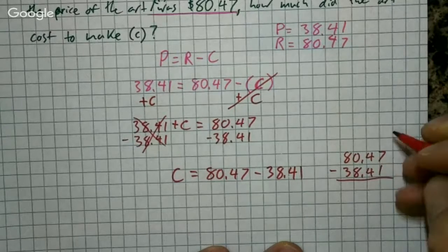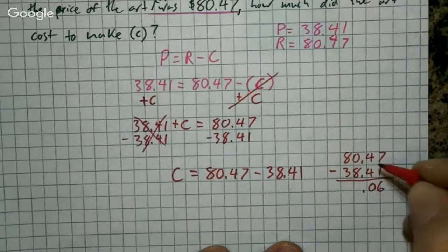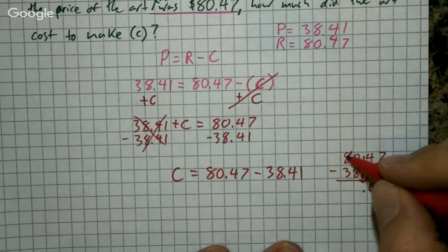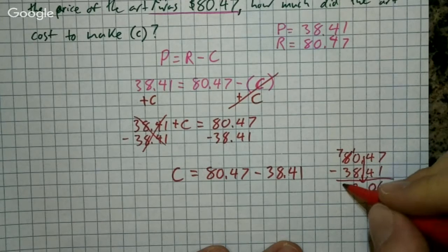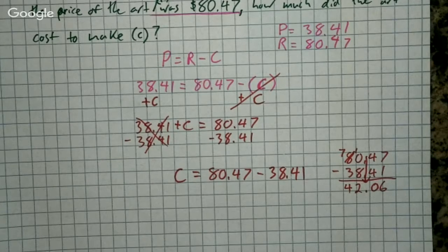our subtraction problem. 7 minus 1, 6. 4 minus 4, 0. Put our decimal point right there. 0 minus 8. Now it's 2. 7 minus 3, 4. $42.06 is what the art cost to make.